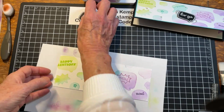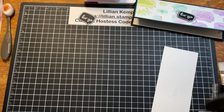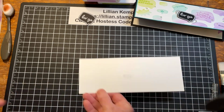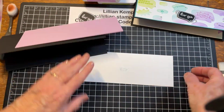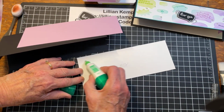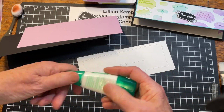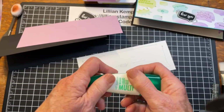And we're going to build the card now before we do attach the love ya. All right. So let's bring our pieces in. We'll add this like that.